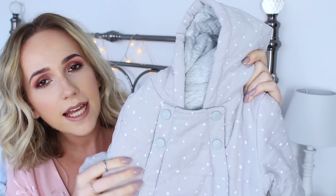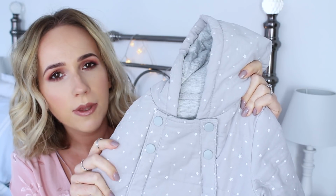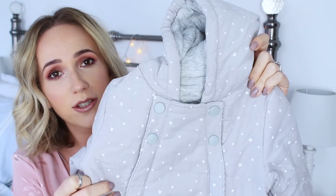Again, he is an October baby, so he's going to need stuff to keep him warm, and this is great. It's kind of like that really nice corduroy material, but not super thick. It's not too overpowering, and it's got tiny little white stars all over it. It's got a hood. It has sleeves that you can pop over to keep baby's hands warm. As I said, I just love stars, and I also love the colour grey, so this fit perfectly into what we were after.